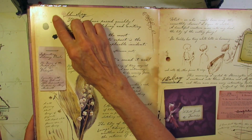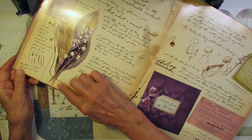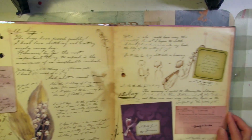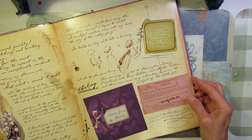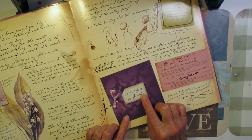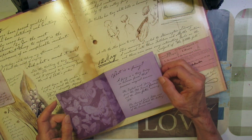And this is in May. And they're making it like a journal, so you can see there's an arrow going over to this piece over there. And little sketches of fairies here. Oh, and what is this? A field guide to fairies. Let me see. What is a fairy?